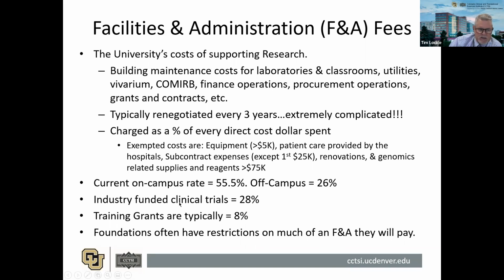Recently, the university just went for a flat rate for industry-funded clinical trials. It's just 28% across the board. All training grants are capped at 8%, and many foundations will have their own indirect cost rates, and sometimes they will even say in their RFA that they don't pay overhead, and that's okay. Our institution will accept that as long as you can show them in the funding announcement from the foundation that it says they won't pay F&A, and you just provide that in your routing documents and they'll approve that.